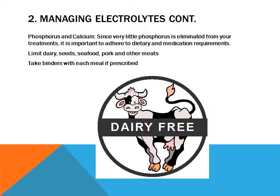As I said before, maintaining a healthy phosphorus and calcium balance is really important to your health as a chronic renal failure patient. Now, every organic substance in this world will contain an amount of phosphorus in it. So that means everything that you eat will have phosphorus in it. So what can we do about it? How can we balance out the phosphorus and calcium?